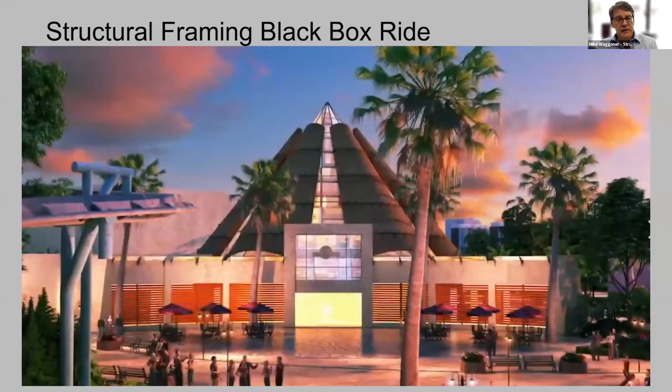So here's an example showing the queue building, which is kind of the conical shaped roof, and coming in to a black box ride, which is behind there, the gray, which doesn't really show very well, but this is kind of a stylized rendering of it.